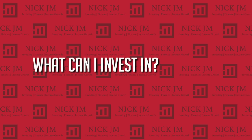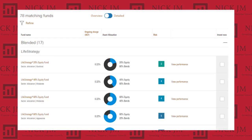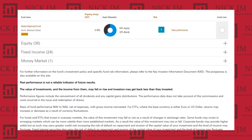What can I invest in? You can invest in almost anything you'd want, but the most common options are stocks and shares, index funds, or bonds, but it'll be dependent on the platform you use. This means it's important to check what is available before opening an account.